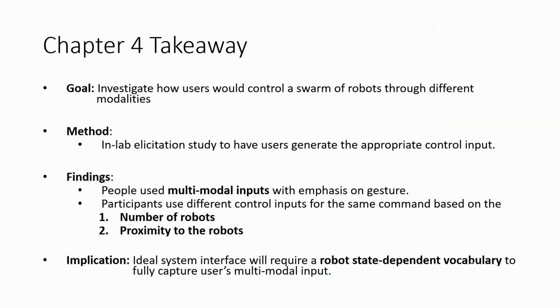And so to summarize, the goal of this chapter was to investigate how to enable users to command a large number of robots. We ran a study and found that people use multimodal inputs with emphasis on gesture, and that the number of robots as well as proximity affects how people command. And so that implies that an ideal system interface will require this robot state-dependent vocabulary to accommodate users.